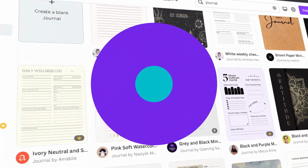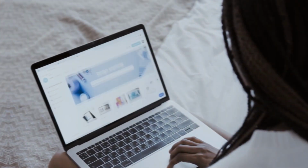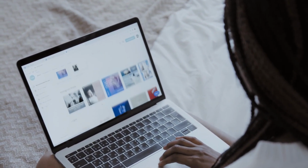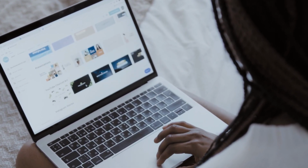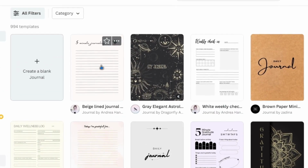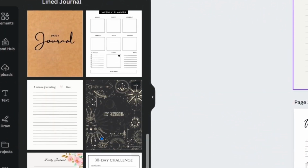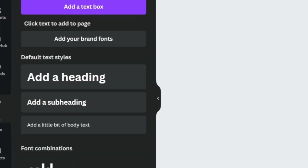Canva is a fantastic online platform that you can use to create custom designs for your journal notebooks. It's super user-friendly and easy to navigate, so even if you have no prior design experience, you'll be able to create a unique and stunning journal in no time. First, sign up for a free Canva account, which is simple and straightforward. Once you've created your account, select a journal template that you like and customize it with a unique design. You can choose from a wide range of design elements such as backgrounds, images, fonts, and colors to create a design that suits your style and personality.